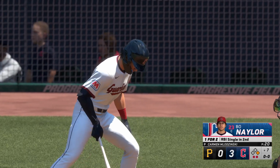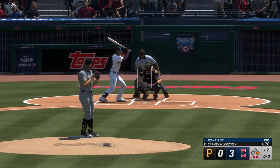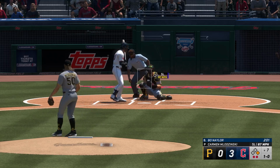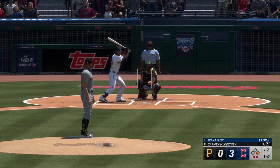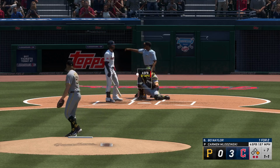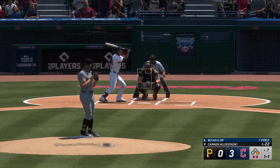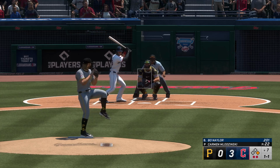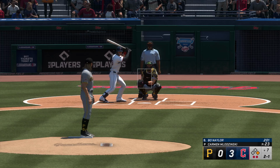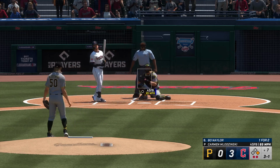Bo Naylor getting ready to hit. That one outside, and it's 1-0. On the inside corner for a strike. 1-1. One run across in the frame so far, here in the bottom of the seventh. Ball. And that one missing low.